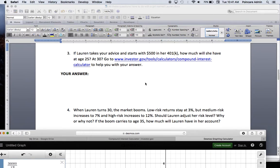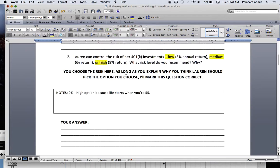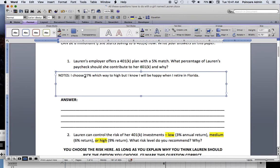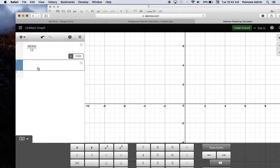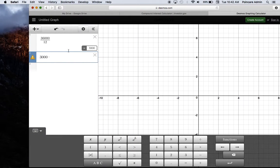Now, what I want to find here, right, is first of all, how much she contributes every month. Well, I chose 27%, but that's not the only amount that I'm going to multiply by how much I make every month. Remember there's an employee match, so I'm going to add 5% to that. So I'm actually putting in, of the $3,000 that I make, 32%, okay? I'm putting in 32% of that 3,000 because my employer is giving me that amount to put in. So I'm going to multiply 3,000 times 0.32, because remember that's the decimal version of percent. So I'm putting in 960 per month.